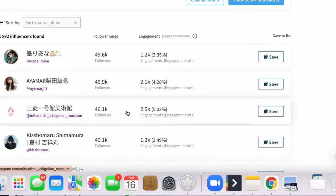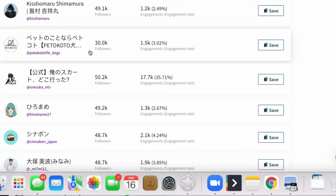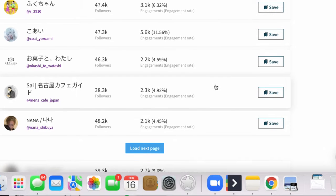So let's take a look. This one is a Mitsubishi museum. Probably not going to be the best fit for this. A dog's life thing. Probably, if we were selling CBD for pets, great. Cinnabon Japan, probably not a perfect target market for us. But what we could do is let's take a look at her. Let's see what Nana looks like.